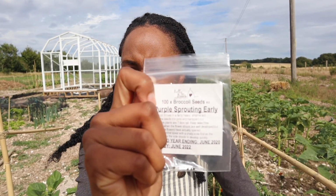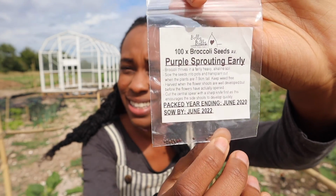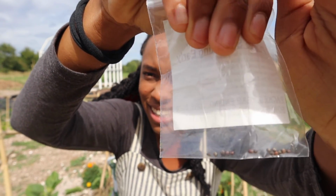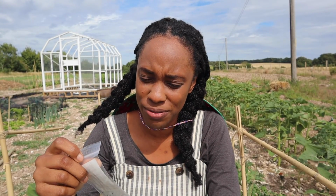Next we have purple sprouting broccoli. The packet looks a bit empty because I have already sown some of these, but I'm looking at it now. It doesn't make sense to keep this many seeds. It's not much really. I might as well just sow all of them.